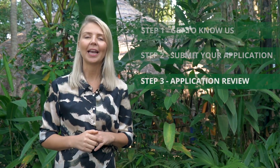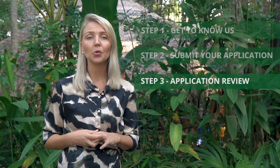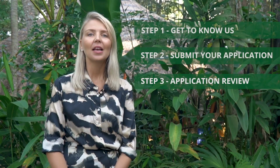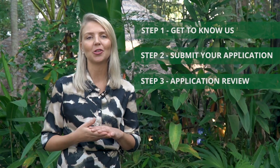Step 3. Application review. Your application is then reviewed by our educators and our admissions team. We have an intricate and in-depth process. We carefully review all applications and make sure Green School is the right fit for them. Our team will be in touch with you if and when your application is approved. We love sending those good news emails. Those are the 3 key steps to submitting your application with us here at Green School Bali.